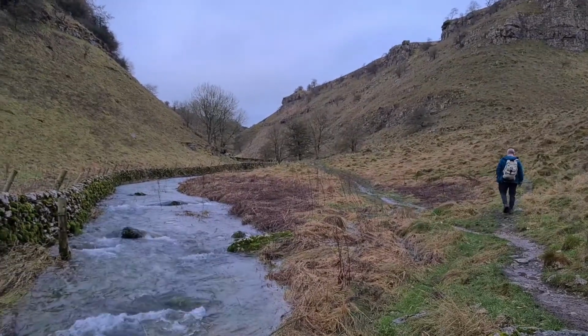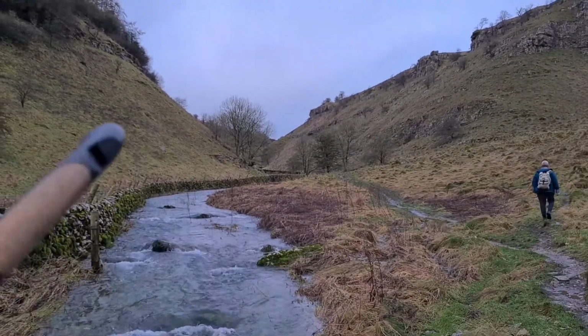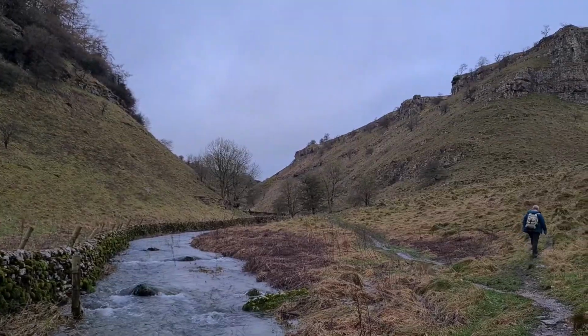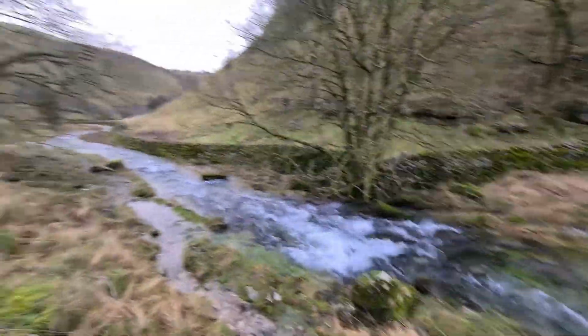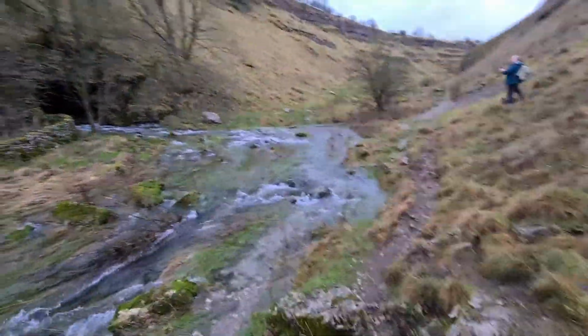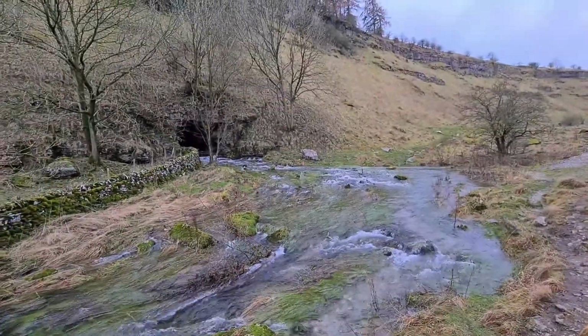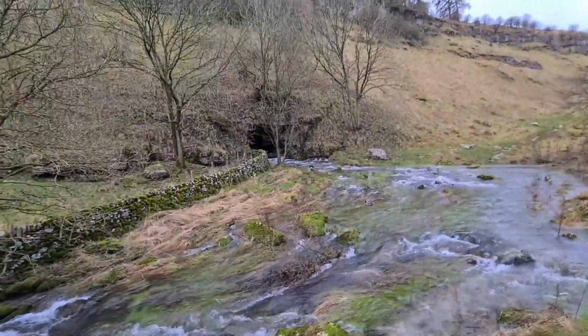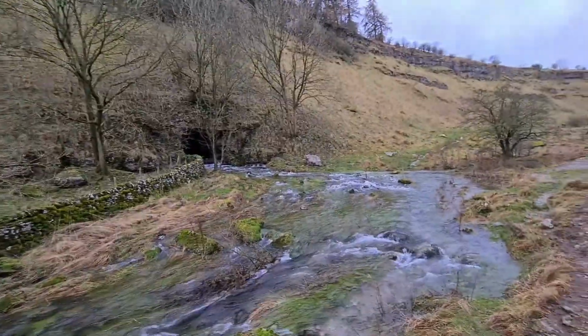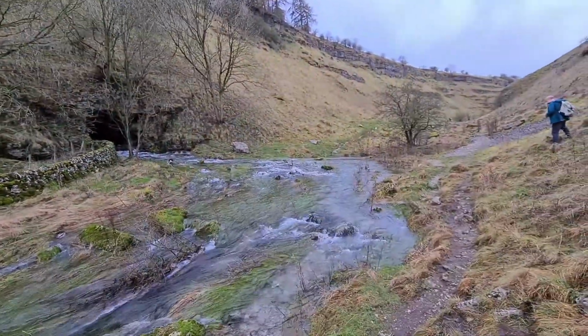And this is the first time I've actually seen water in this part here, where it comes out from the cave just above. So this is it. This is the start of the river Lathkill. And last time we came here, we walked inside that cave. And look at it now.